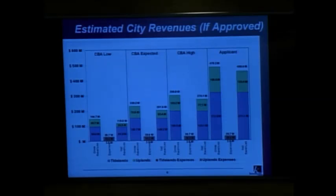The next bar over that you see in that CBA low chart is the net revenue. So this is taking the first bar, subtracting the second set of bars to get the third bar. So the $146.7 million is reduced by $28.7 million, giving you $118 million. Of that $118 million total in the CBA low scenario, we estimate that approximately $24.5 million would accrue net to the Uplands, and approximately $93.5 million net would accrue to the Tidelands.